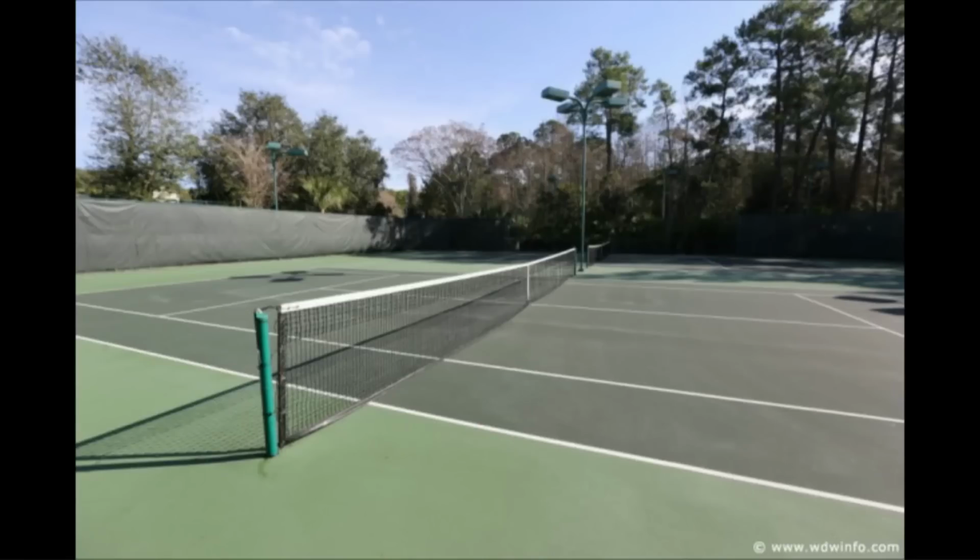No, there was a nice fire pit tucked off. There were some hammocks. They had a tennis court. A 15-minute boat ride to downtown Disney. It's not a bad place at all. Just what you're looking for.